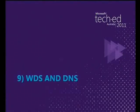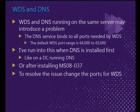All right. Next topic, to make sure we finish on time, there's a party to get to. So the next topic is WDS and DNS. And what I've run into is problems when I have DNS running on a machine and then I install WDS on it as well. So DNS is already running there. And what it does, it goes in and it grabs this big block of ports to hand out to its clients. Well, WDS wants to use those same ports.